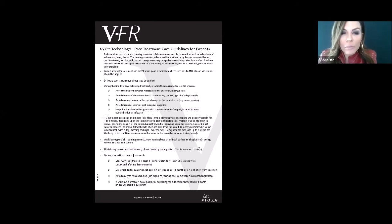So if you've never seen the sheet, then you're going to want to get it, because everybody should be given the sheet at their consultation and after their first few treatments. So they always remember what to do and they never forget and go outside of this. So very important. And I would highly recommend after their first treatment, sitting down and really walking them through all of these bullet points. And it prints out to just be one sheet, which is great.